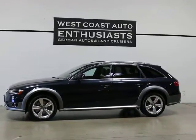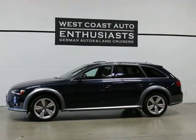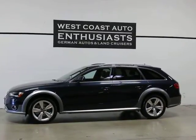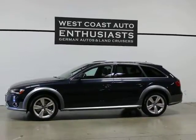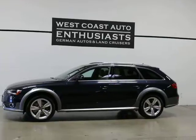The nice thing about this is we can extend that warranty for an additional 6 years and then up to 100,000 miles, which would be a significant amount of time considering you've only got 1,000 miles to begin with. We can finance this through Alaska Federal Credit Union, and we welcome trades.